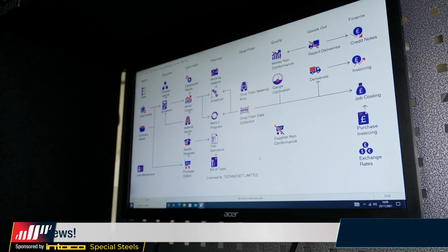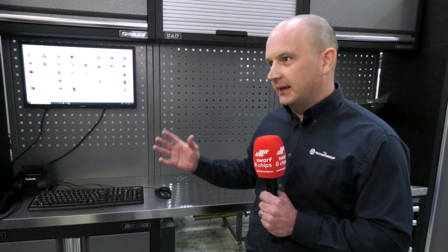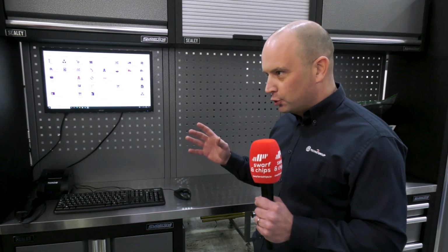We're looking at how Data Track and the information within it drives everything in our business, from quoting, production, quality, how we use that information to give us improvements, and how we are able then to communicate that back to our customer as well. With the Data Track system, we've also expanded the modules that we've brought in.